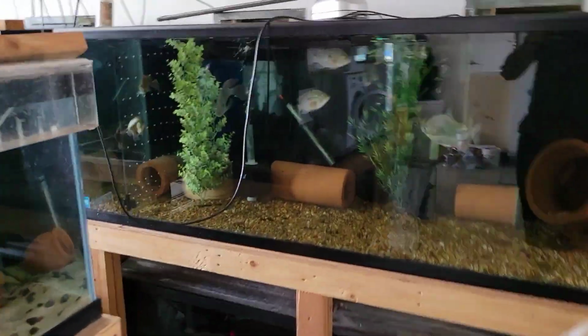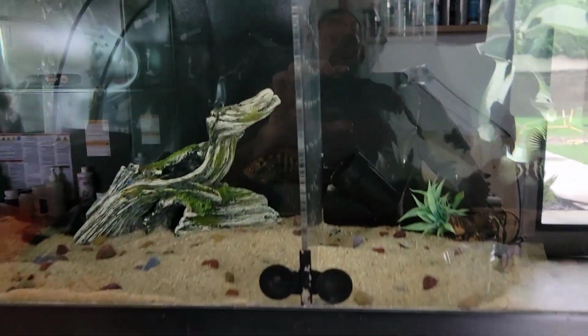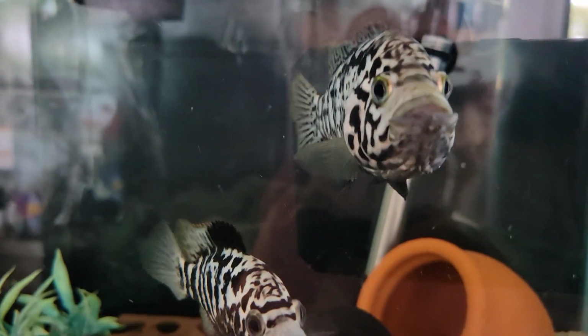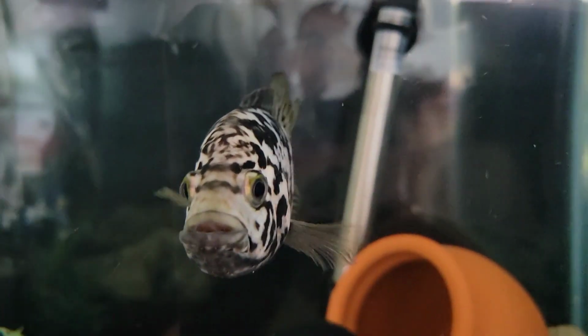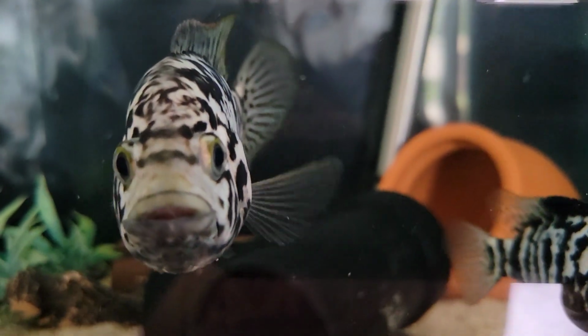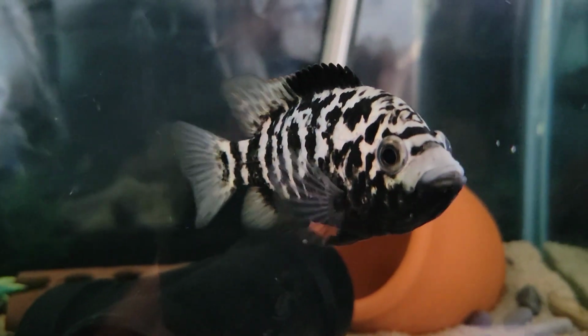All right, let's move around. So this is a 75 gallon. Right now I have a Cuban pair, a breeding Cuban pair. These guys already had a batch of fry, which I'll show you in a second, but it's male and female, really nice looking pair.